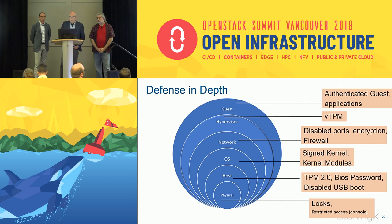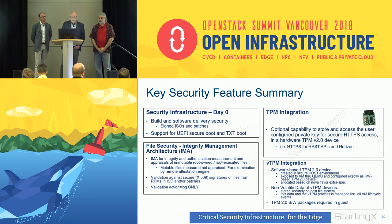Just going to quickly touch on this. Security. Security really starts at the bottom, at the physical layer, and there are components and attributes of security all the way up to the guest application. This is certainly not an exhaustive list of security features that we provide, but I just want to touch on some key ones. Some day zero items.